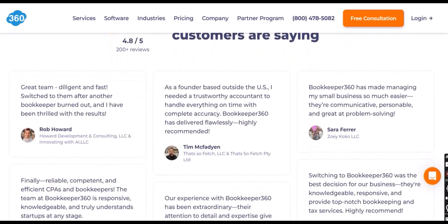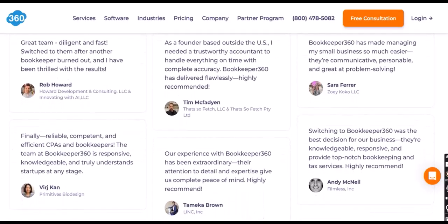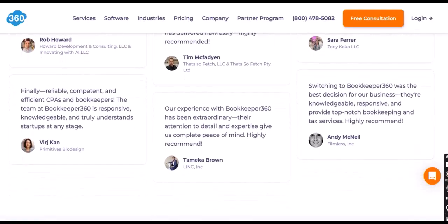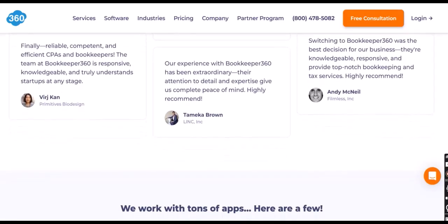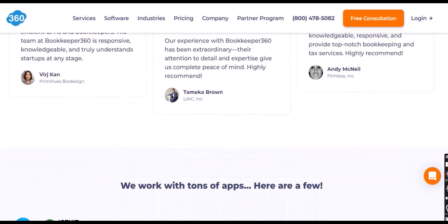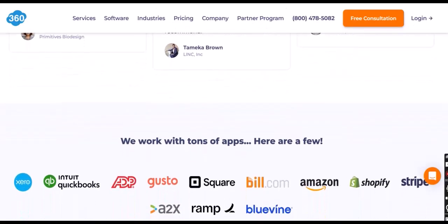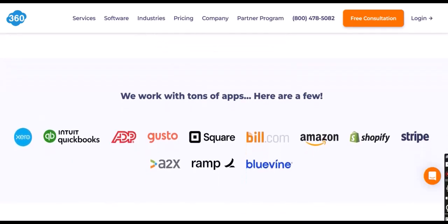As an accounting software expert, I can tell you that Bookkeeper 360, like many professional service providers, offers a tiered pricing structure that reflects the complexity of your business, the volume of your transactions, and the range of services you require. It's not a one-size-fits-all fee, and understanding the factors that influence the cost is key to budgeting and making an informed decision. Bookkeeper 360's core service.